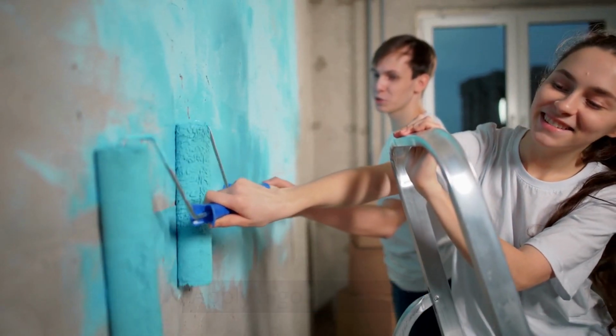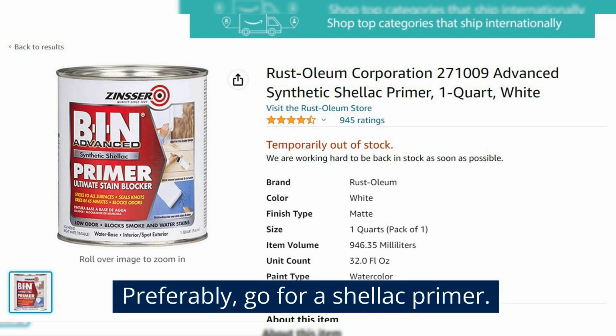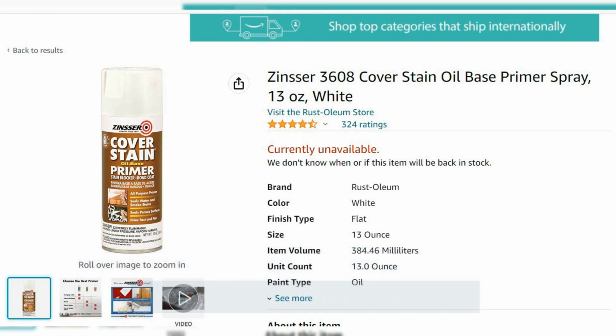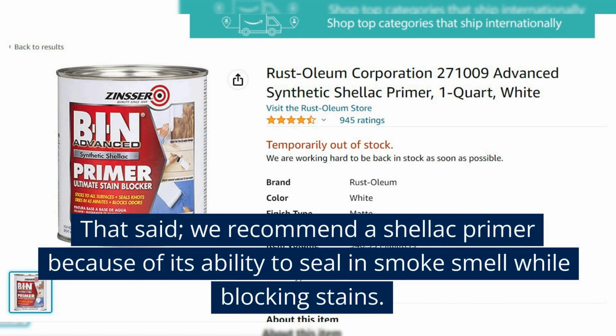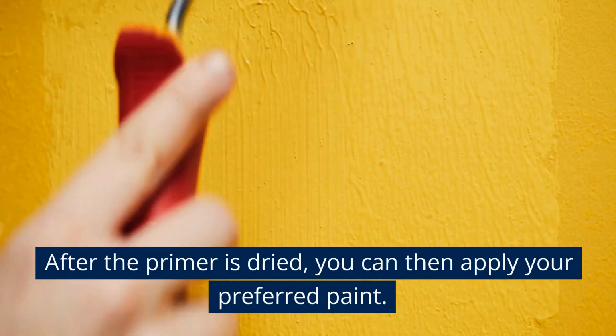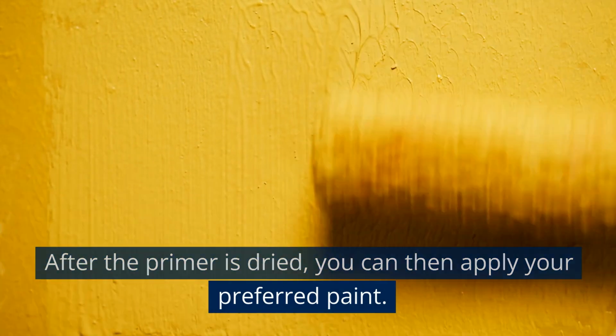Apply a good primer. Preferably, go for a shellac primer. If you can't get that, go for a latex primer or just use any good oil-based primer. That said, we recommend a shellac primer because of its ability to seal in smoke smell while blocking stains. After the primer is dried, you can then apply your preferred paint.